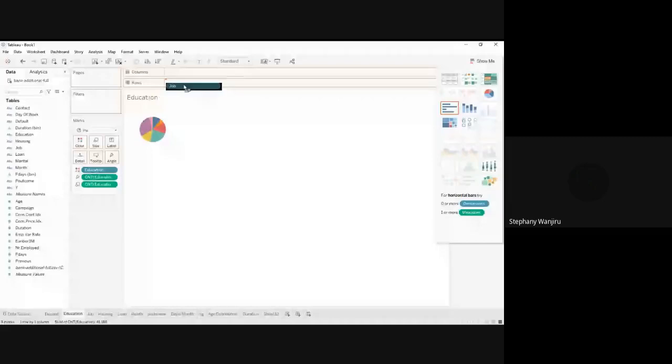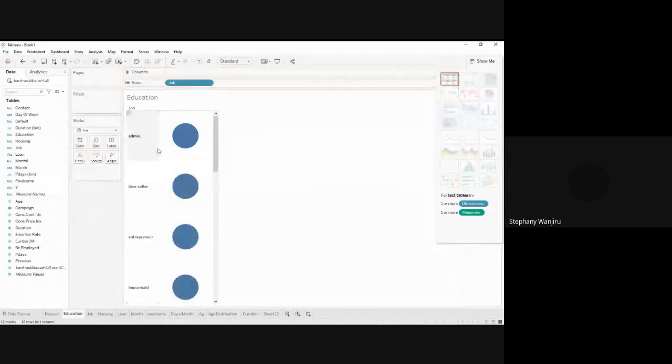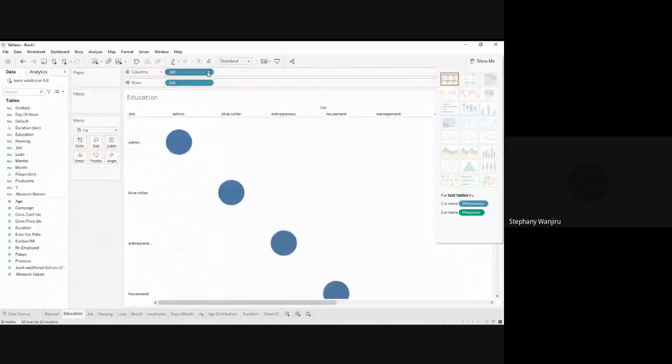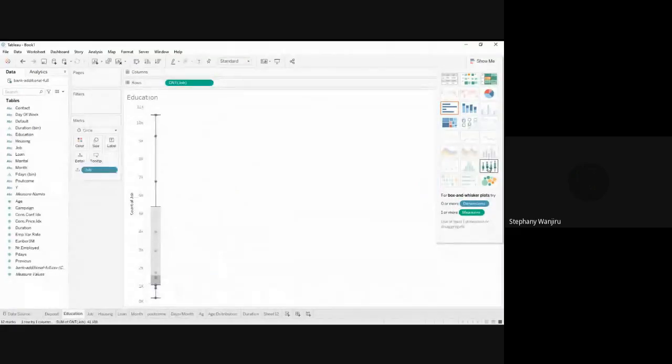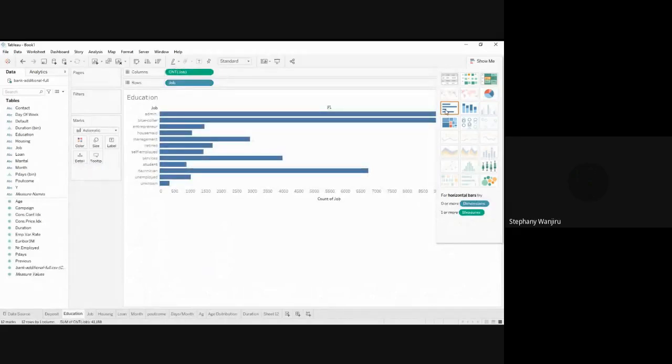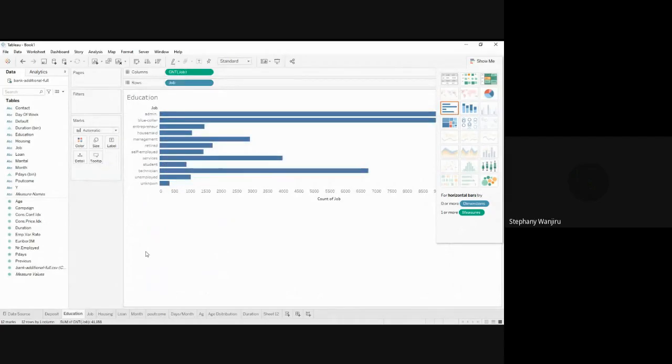First you need to remove this one, and then like job, and then for job, what do you want to see? Do you want to see the sum, the count, the minimum, the maximum? So I can just go to a box plot, horizontal bar. So that's how you go about all that. It's just basically drag and drop, and then knowing what you want displayed in the rows and what you want displayed there. So yeah, that's basically it.